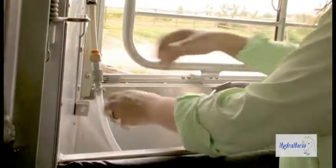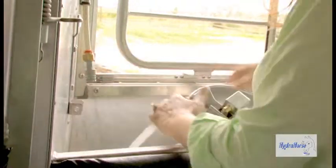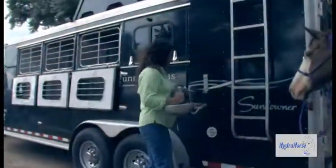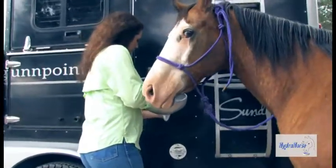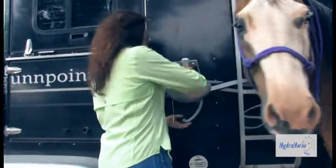Not only does HydraHorse keep your horses and livestock hydrated while traveling, but once you've arrived at your destination, HydraHorse can keep your horses and livestock well watered while tied off on the outside of your trailer during your show or activity.